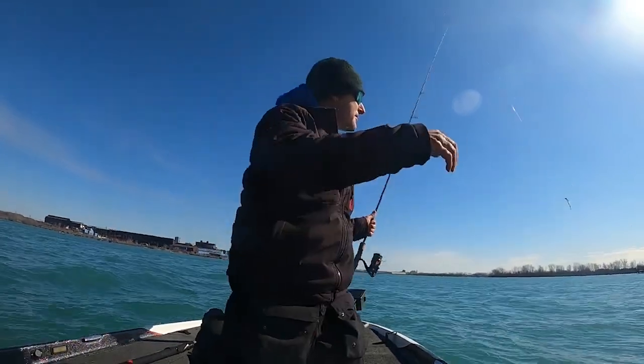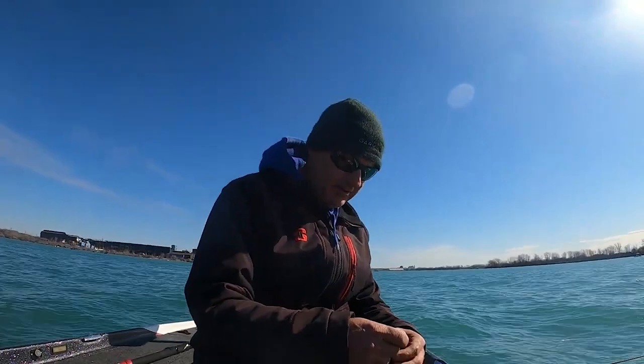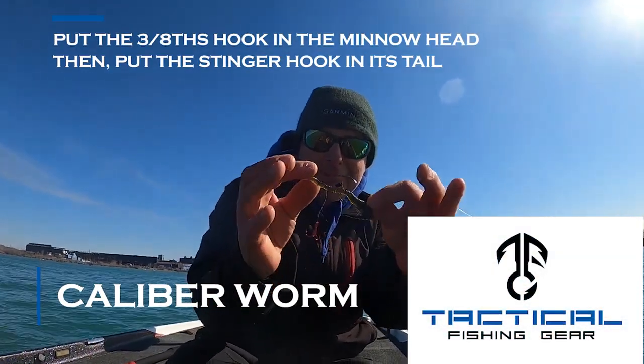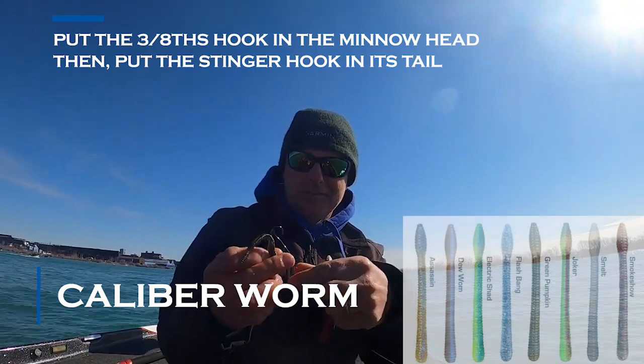Show you a setup real quick. We're up here, Upper Detroit River. We're drifting between basically the Ambassador Bridge and Fighting Island. I am using a Tactical Gear Caliber worm in green pumpkin. Got a little bit of chartreuse on the tail. I've only got a 3/8 ounce head on now. Probably a little light. Probably should be on a 1/2 ounce, but obviously it's very effective.